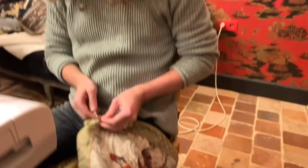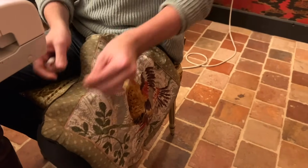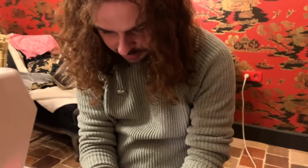Good. What do you think? I haven't properly seen it. Let me just quickly get rid of the... Also, I think you're slightly hallucinating after the amount of time you spent at that sewing machine. At the end, I was like, oh, that's not straight. Oh, great. Oh, well, okay. All right. Let's just... Yeah.